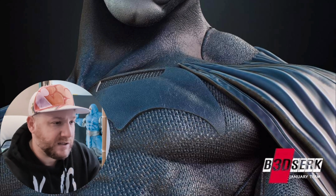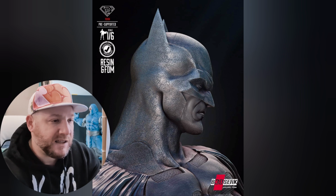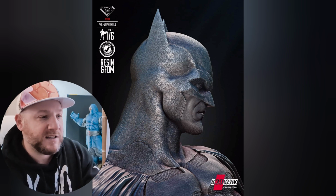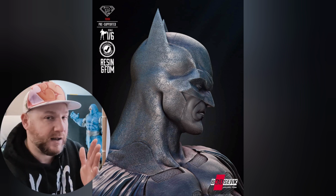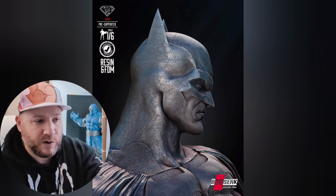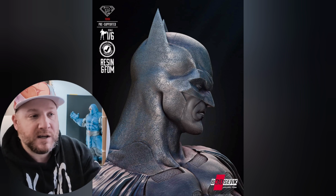Moving along to the next photo. Again, this is a side profile of Batman. I think it works better here because we don't really get to see the full expression of his face. It's just the side angle, so he doesn't look so pissed off in this photo from this angle. So that might work when you're displaying this, you're going to have them looking at each other.